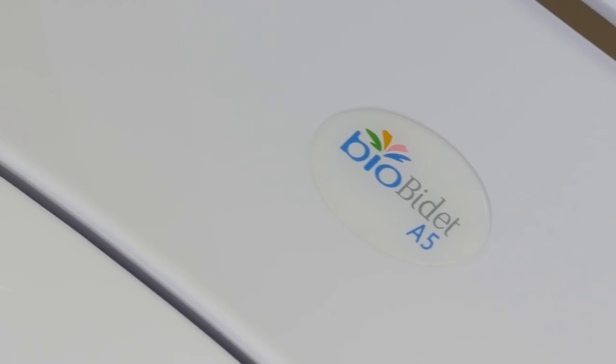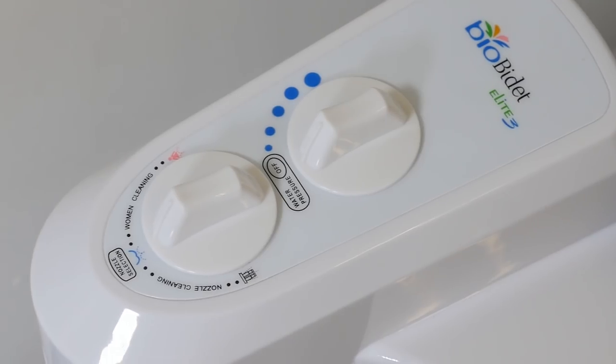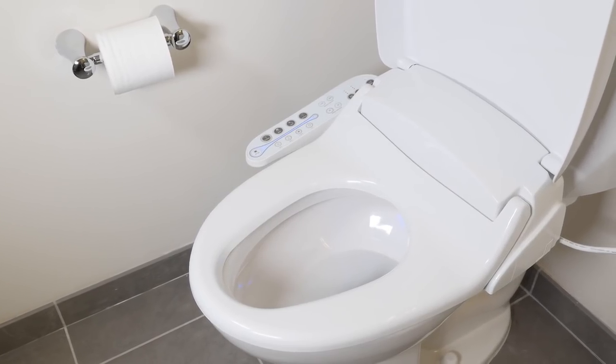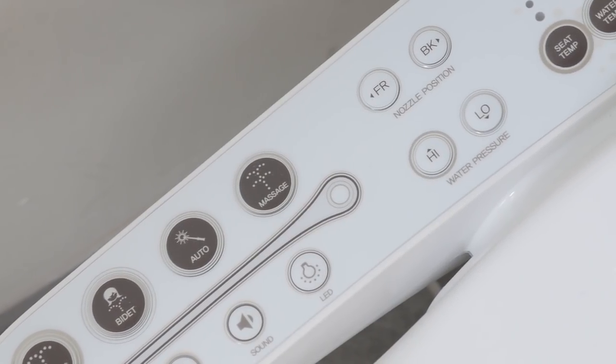It can be a helpful tool for folks with mobility issues who might have trouble reaching, and it's a gentler way to clean if you have sensitive skin. This eco-friendlier alternative to toilet paper is one we think just about anybody will see the appeal of once they give it a try.